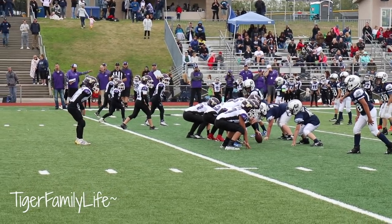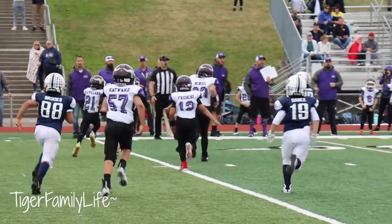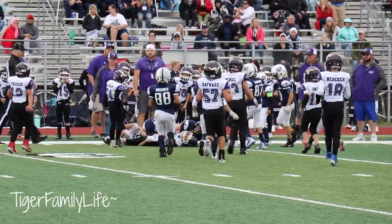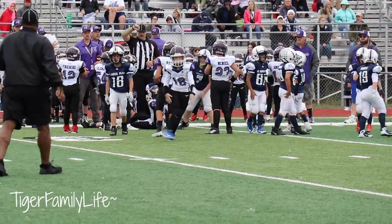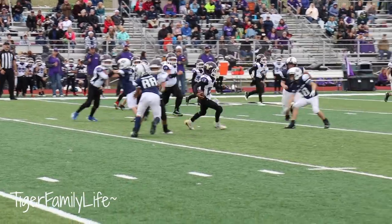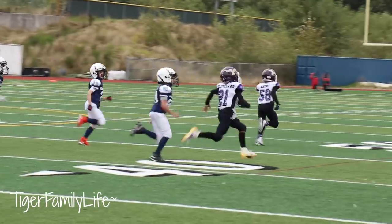Third down. Snap. He's gonna keep it. He's gonna run. He's going around the corner. And he goes out. It's gonna be fourth and about five. There he goes. Snaps it. He's gonna keep it. Coming around this way. Cuts in. He's gonna bounce out. Trying to make a run.